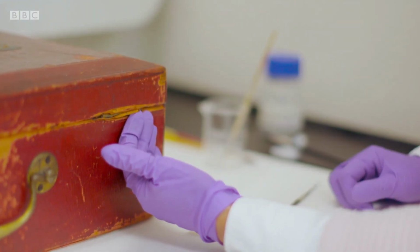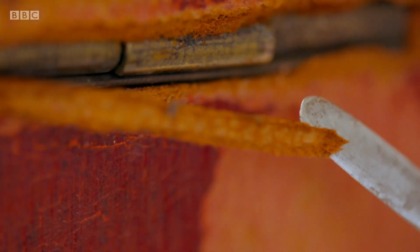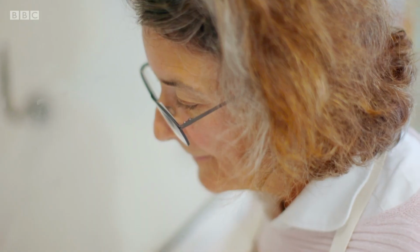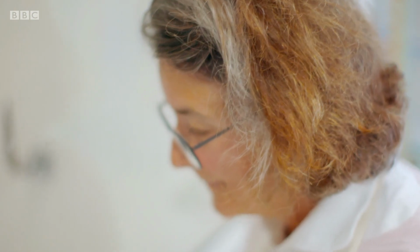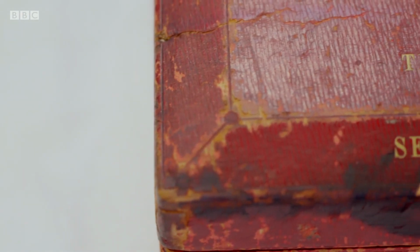Check what's happening there. I think there's very slight discoloration, so I'm loath to go on using this particular consolidant. The leather has reacted to the gel and could become stained with more treatment. If the box is to be ready for the exhibition's opening, Jane will have to come up with another plan.